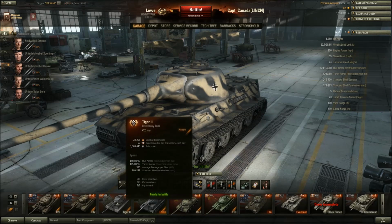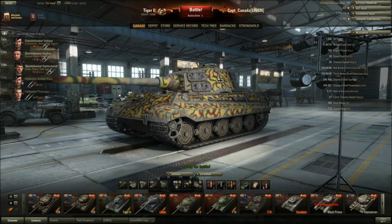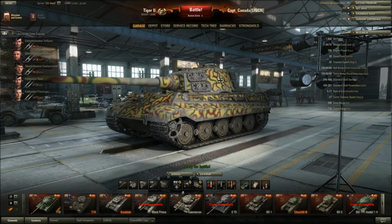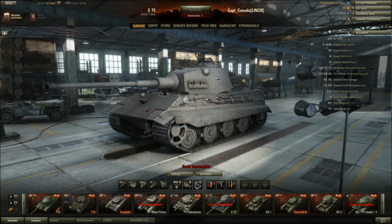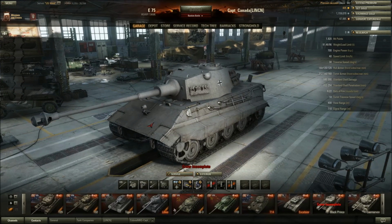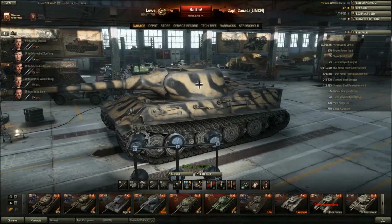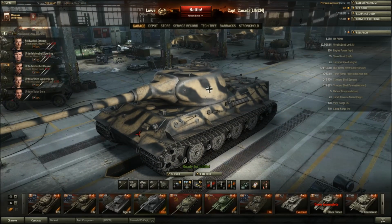I've got a Tiger 2, so I've used my Lion to train up my Tiger 2 crew to almost a 3-skill crew now. This is my brand new E75. So I've been training up my crew recently, my E75 crew with my Lion, and it works fairly well in that regard.